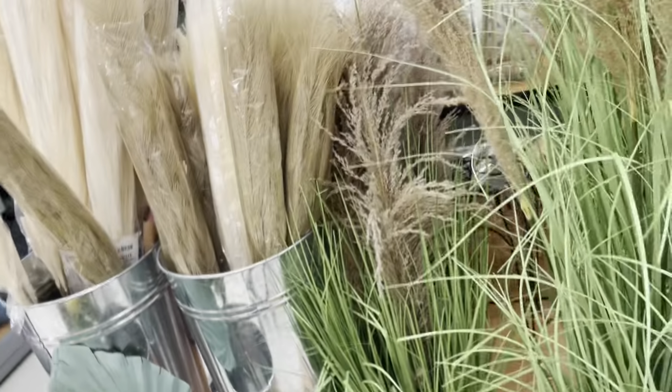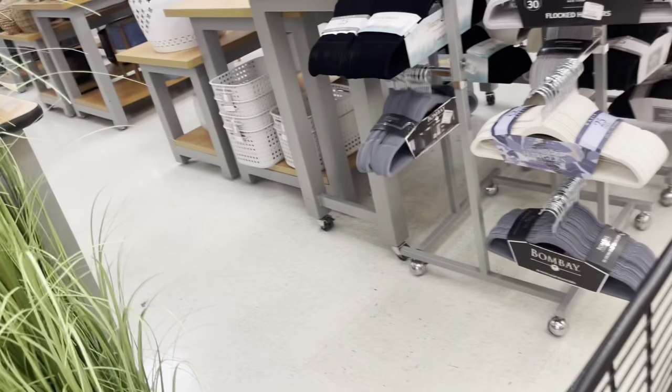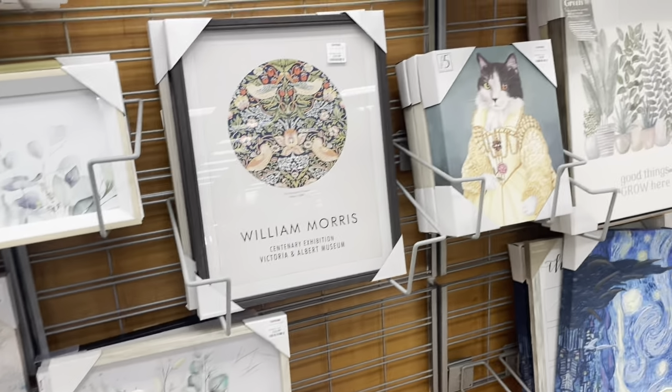I want a tree to put up in the house. I don't know what the tree is. At Lowe's, I need some pillows for the couch. I don't see any art that I like.